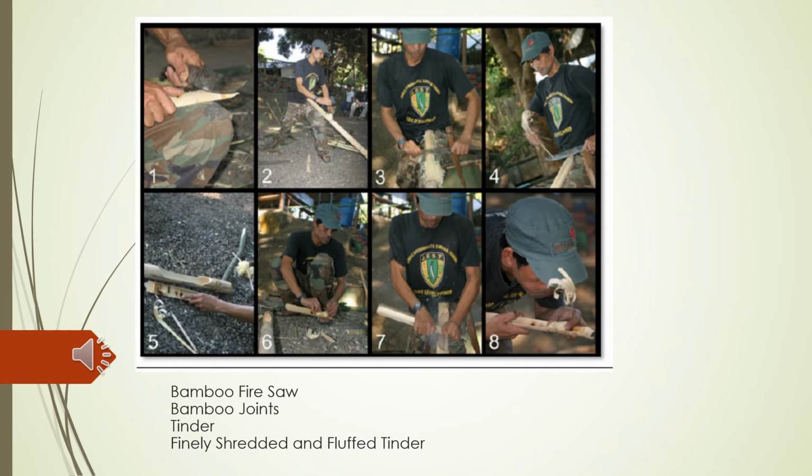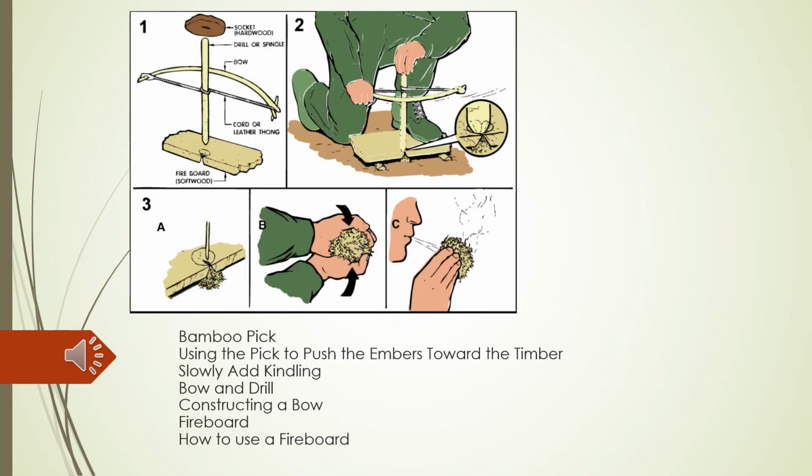The ball of scrapings is then fluffed to allow maximum circulation of oxygen through the mass. The finely shredded and fluffed tinder is placed in the running board directly over the shaved area, opposite the outside notch. Thin strips of bamboo should be placed lengthwise in the running board to hold the tinder in place. These strips are held stationary by the hands when grasping the ends of the running board.